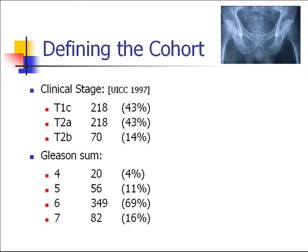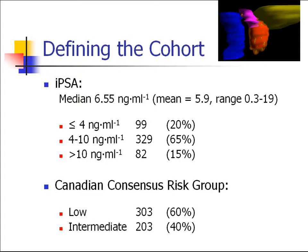If we look at the by clinical stage, you see that about 43% of them are T1C and T2A equal numbers. T2B is a smaller component. Gleason sum, the vast majority were Gleason 6 or less, but there were exactly 82 patients with Gleason 7 disease. The median IPSA was 6.5, mean 5.9. You can see that, again, most of the patients fell in the 4 to 10 range, about 65%, but a significant number of patients were over 10. If we use the Canadian consensus risk group stratification, we would find that 60% are low risk and 40% are intermediate risk. But they're not unselected intermediate risk, and I acknowledge that point.